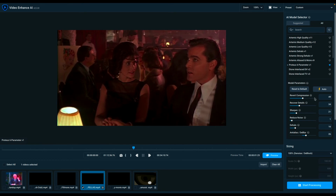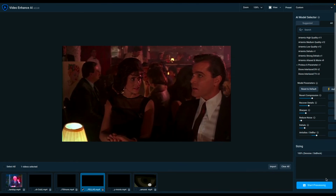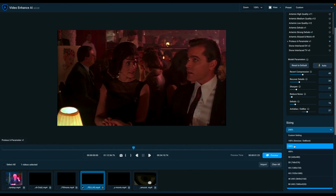So then I'm going to adjust some of the sharpness again, and then preview. So that actually isn't too bad to me. But what you can do is adjust the sizing. So right here, I can double the size. I can make it 400 times larger. Like it's going to be enormous. You just want to make sure you have a lot of space on your computer too.